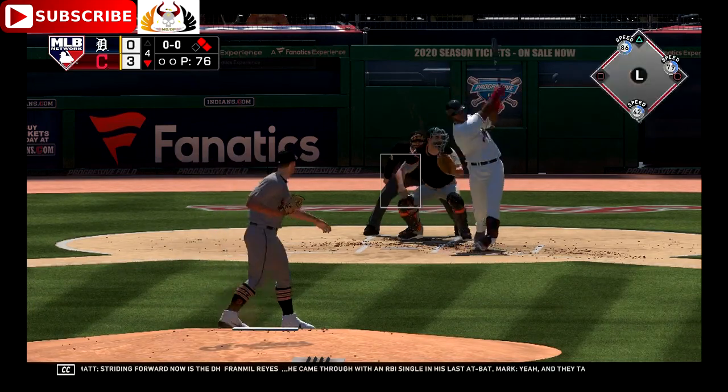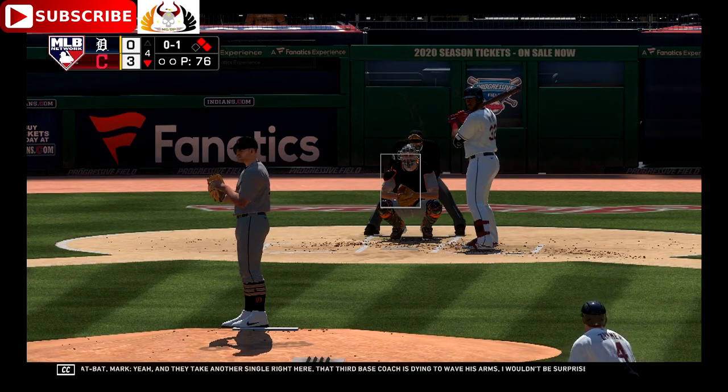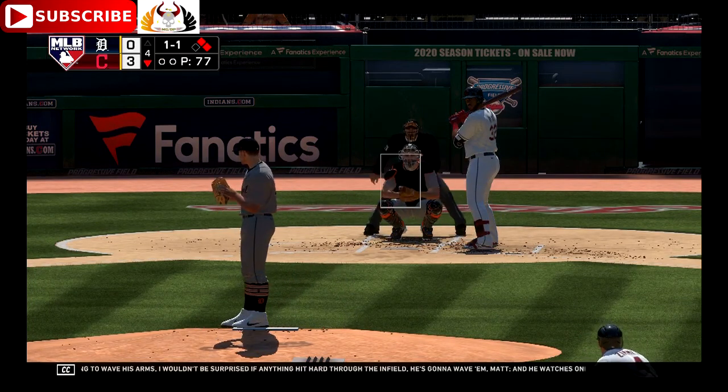Yeah, and they take another single right here. That third base coach is dying to wave his arms. I wouldn't be surprised if anything hit hard through the infield. He's going to wave them. And he watches one dip low and inside for a ball, 1-1.